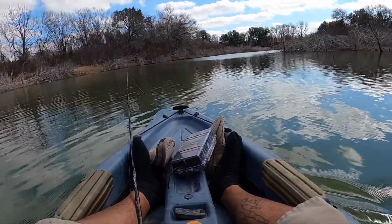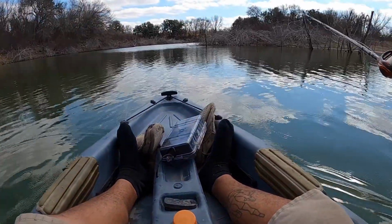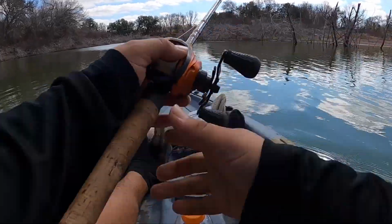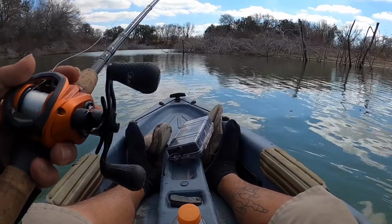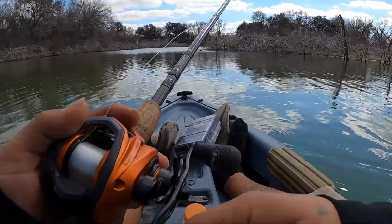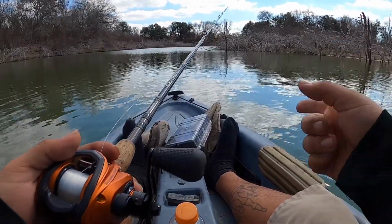I fish a lot of the Yum Dingers also, because the Yum Dinger has that Cali Craw color. And that also is one of my favorite colors by Yum, because every time I use it, it works, you know what I mean? But I don't have any more. And I actually just found this pack of Lunker Logs in my bag, man.